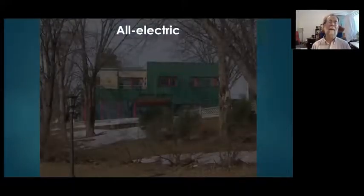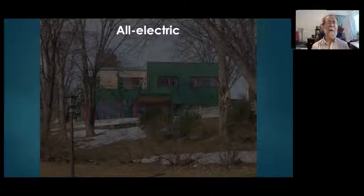Then a passive house, to get certified, has to be all electric, no fireplaces, no gas stove, no gas furnace, no combustion, basically. So you're not bringing in combustion air and you're not exhausting exhaust gases. So that helps with the air tightness, but it means that you use electric heating. So we have an air-to-air heat pump.